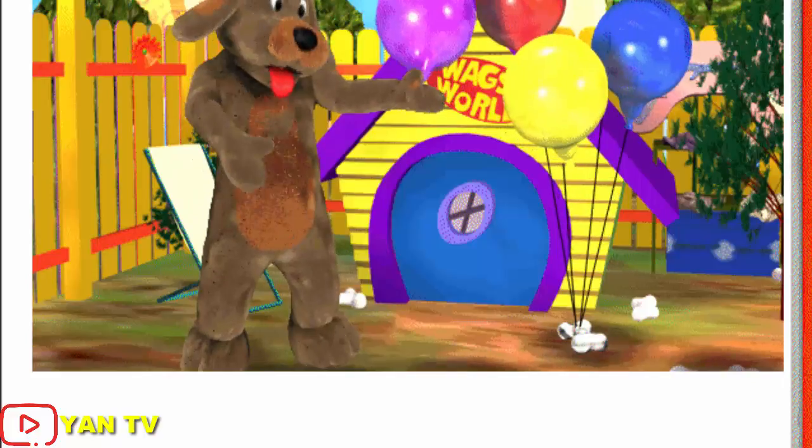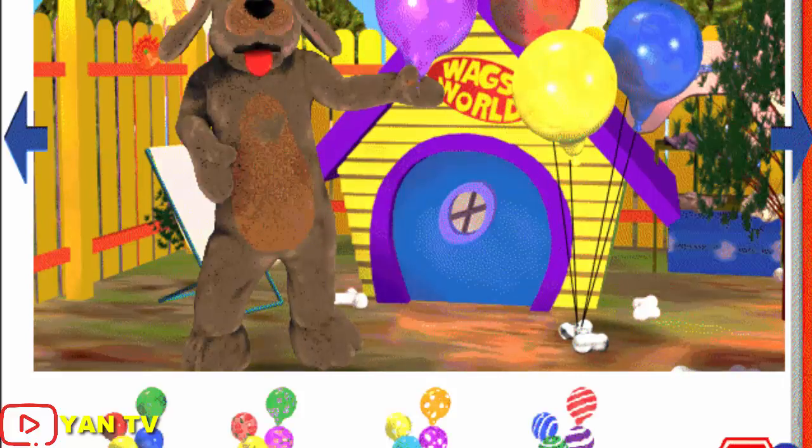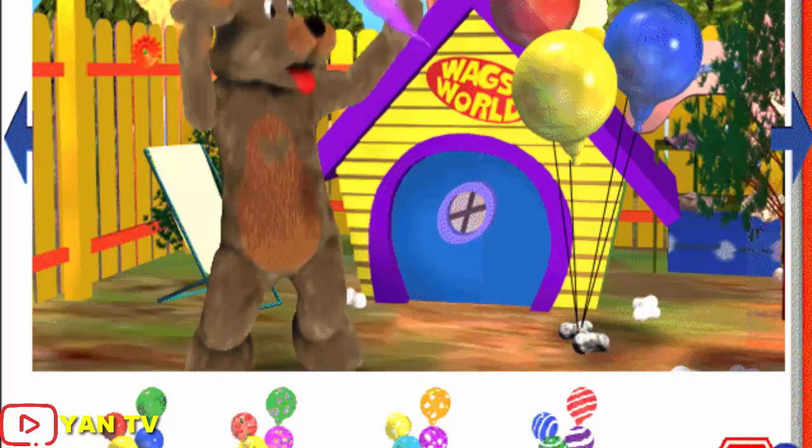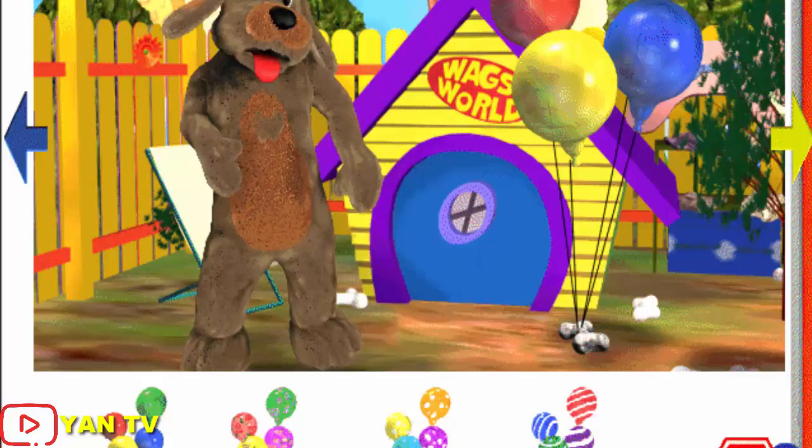Look at all those different coloured balloons. What colour balloons do you think Dorothy would like at her party? Click on the balloons that she would like best and Wags will bring them to the party. Hey, that's a great choice. Dorothy's party will be the best. Captain Feathersword is waiting for us on the next page. Let's see what he's up to.